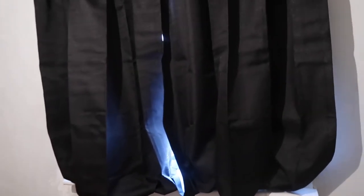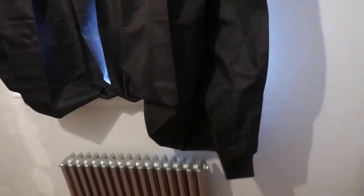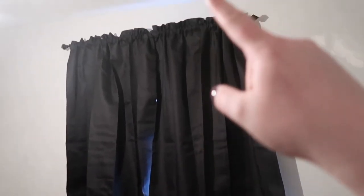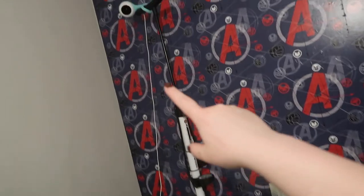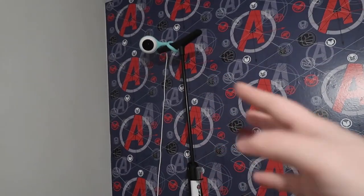I have his curtains up. I think I'm actually going to pull them up because they do hang a little too low and it's hitting the radiator right there, so I have to pull them up a little bit, and then that's his curtain rod. But we got that up.